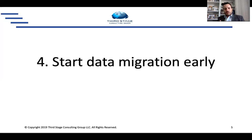Starting data migration early, that's really important, especially when you start talking about what we could do within S/4HANA as it relates to machine learning or predictive analytics and some of the reporting and BI tools you have. All that stuff's great, but it doesn't really matter if you can't get the data in the system, especially as it relates to your historic data. So making sure we've got clear, well-defined data and mapping to the new system, but also making sure that we've cleansed the data and that we have a clear vision for how we're going to bring that data over.